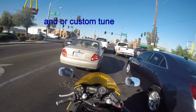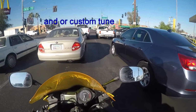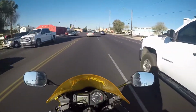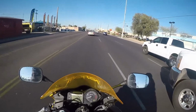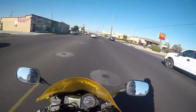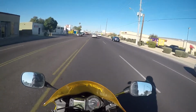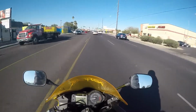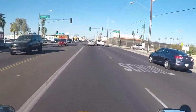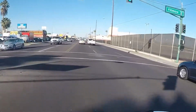Oh my god, that's close. It has more benefits really overall. But I'm going with the power commander because I don't have time to send my ECU out to anyone. And I need a bike every single day. It's my daily. That was close.